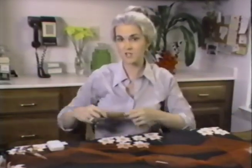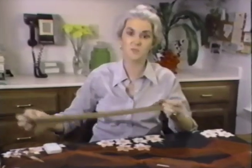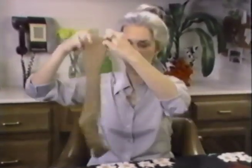Now, another thing to do with soap slivers, or a new size bar of soap if you want, is take the bar of soap or your slivers, drop them in the bottom part of a pair of pantyhose. Tie a knot in it, and this is great for camping. You tie it around the outside faucet, and the little kids don't have to run into the house to wash their hands all the time.